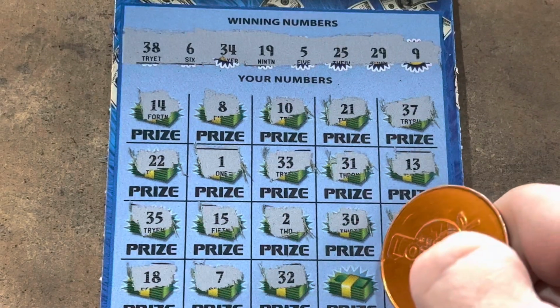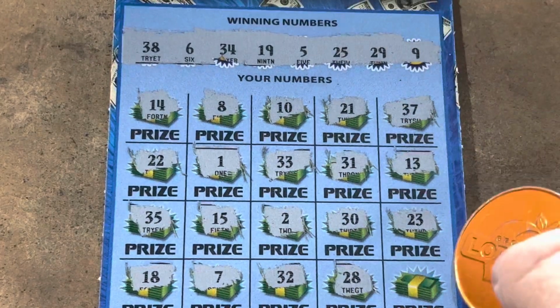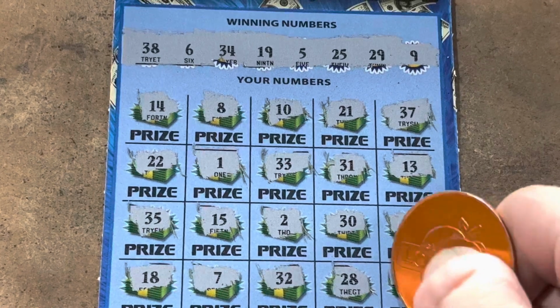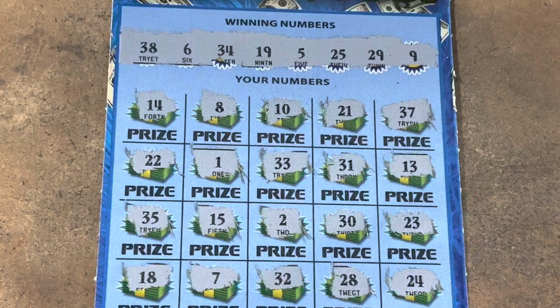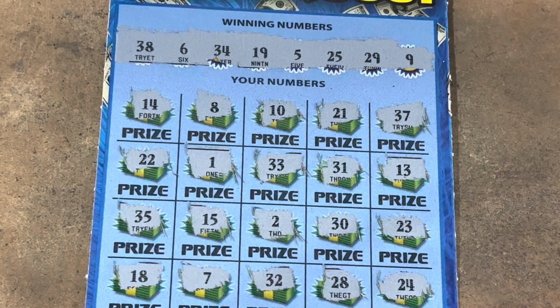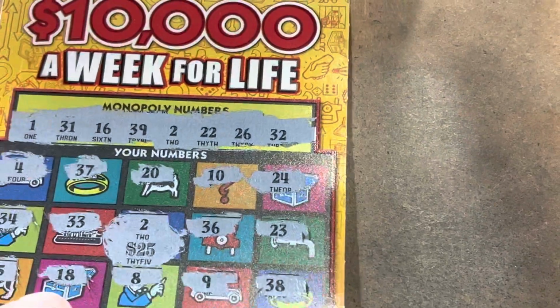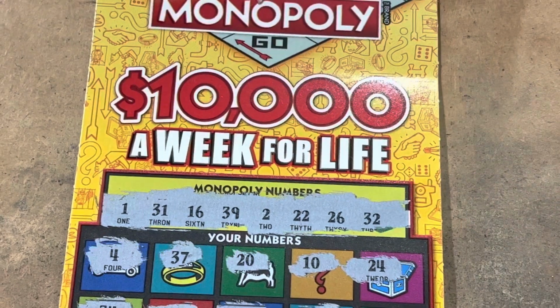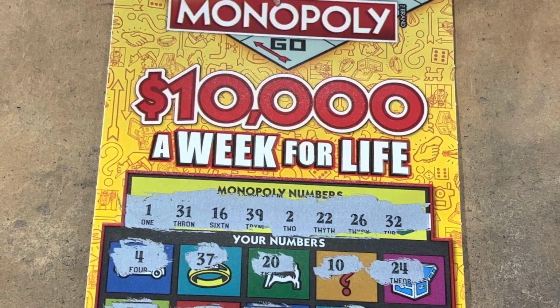Come on, ticket. 32. 28. We've got 29. Last shot. 24. We've got 25. All right. So that was the ticket of one off, y'all. But we did get a $25 winner on Monopoly. I'll take it. 40 in, 25 out. More than half back.